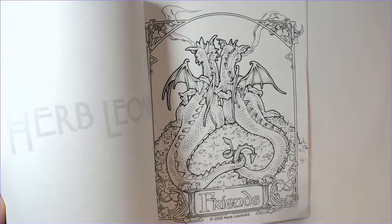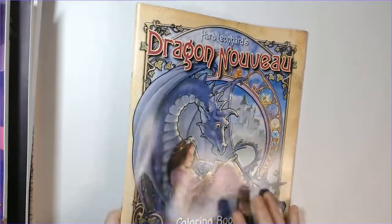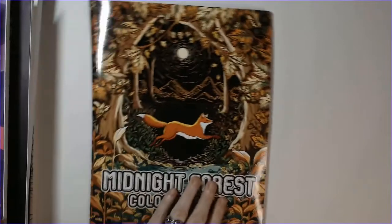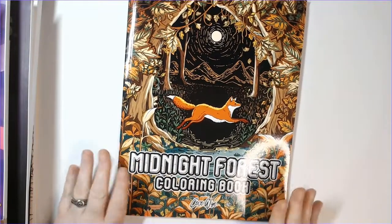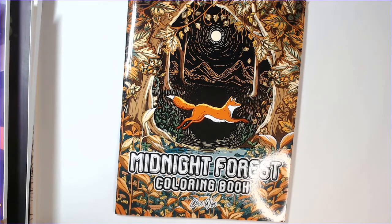The Friends one. They're just so cute. They're so cute. I really like these books. And he also does, I think, single PDFs. So this is actually at the start of the month I did really good, and I bought a lot of books from artists I haven't purchased from before.